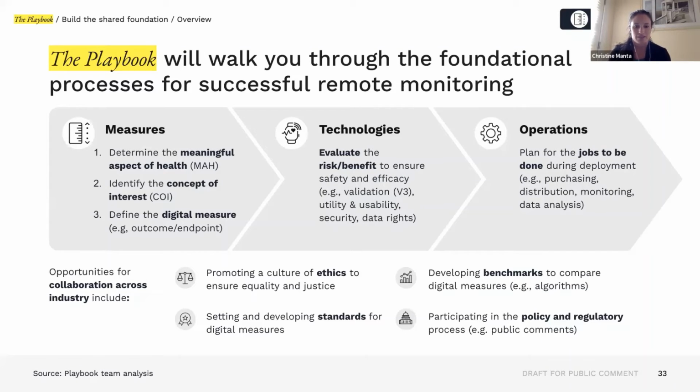Once your measurement is selected, you can move to evaluating technologies. Questions like what's the best drug or what's the best food need context in order to give an appropriate answer. Same with asking what's the best heart rate monitor or what's the best activity tracker. Knowing the answers to those questions really requires knowing the context of use. So the playbook presents an evaluation framework for technologies that considers validation, utility and usability, security, and data rights metrics. This framework is very practical. It's ready to be adopted by your organization, and it's able to be adapted for the unique needs of your own group.